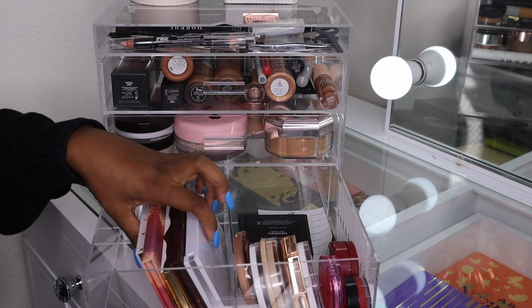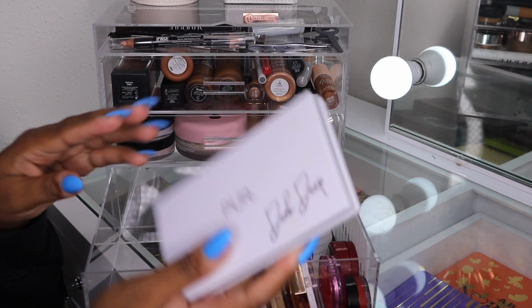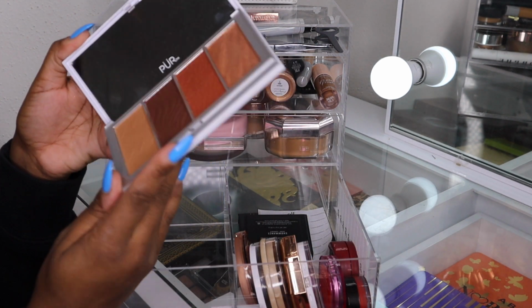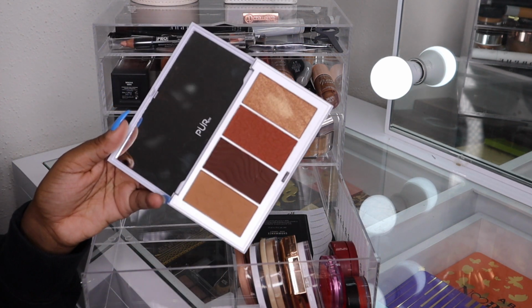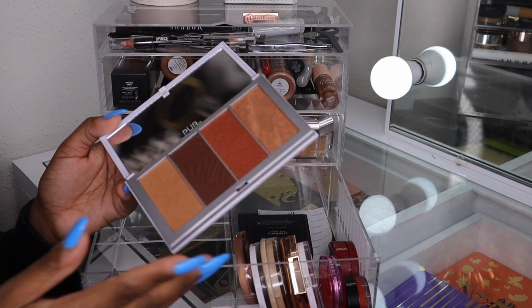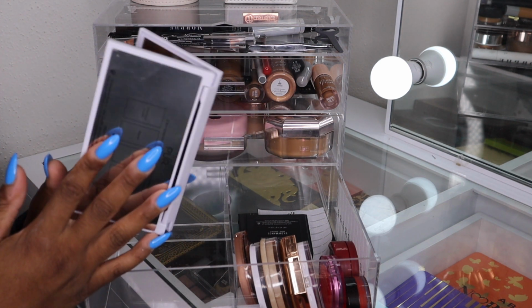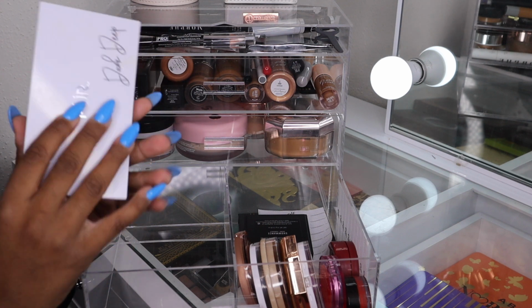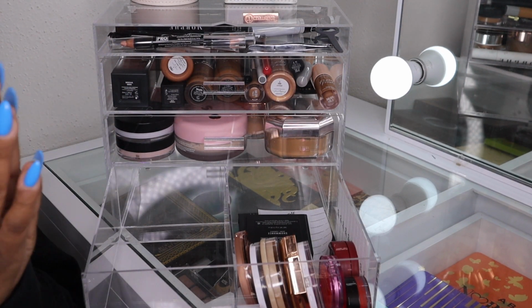Next we have these little face palettes in here. So I have this one from Pure, which I'm very obsessed with. I use every single thing in here. I even bought a backup because I love this face palette so much. Oh, do I want to take this out? Oh, I like this because it's an all-in-one. We're gonna sit that to the side for a second. Oh my gosh, I didn't realize this was gonna be so hard, but it is so hard.